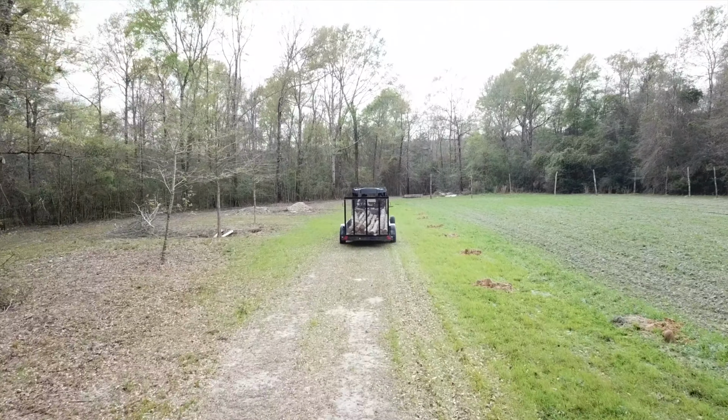So today Tristan and I started finishing up our posts, setting our posts inside of our garden fence. So we got all those cut and everything. We have 10 more to put in tomorrow. Then we're gonna go ahead and start working on actually tilling up our garden beds, our rows, and working on fencing our poles that we set.